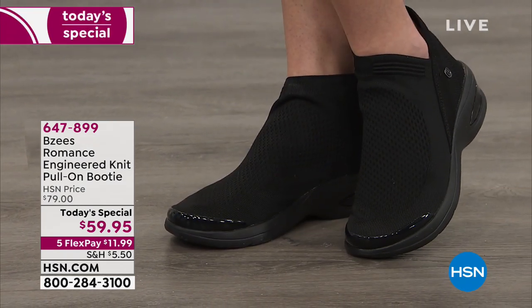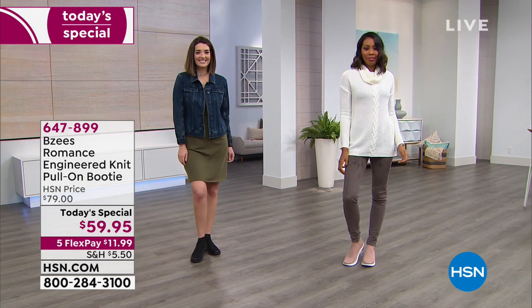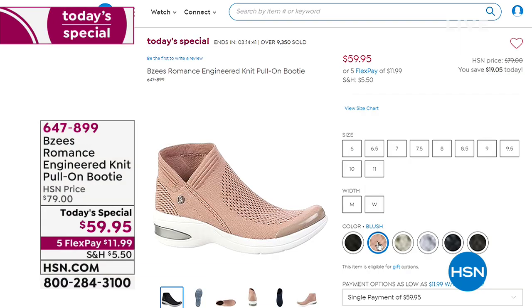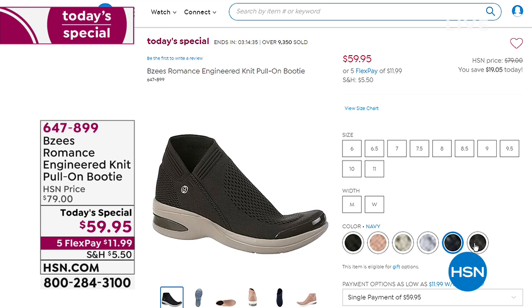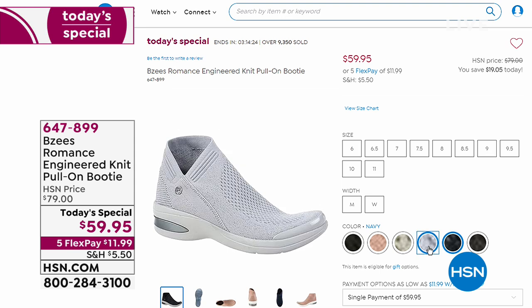5 Flex Pay of $11.99. We have sizes 6 through 11, medium and wide sizes. There's black, there's blush, a gorgeous olive color. There's gold natural, there's gray silver, navy and black. Black, no surprise, again, has been the most popular option for the course of the day. So that is available if you'd like to order today's special, just sadly, there's no more presentations.